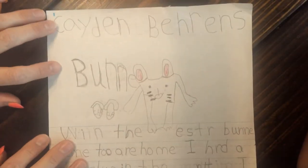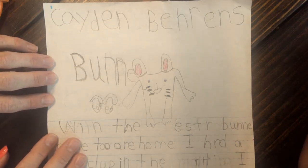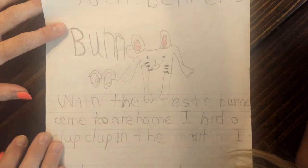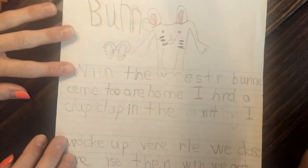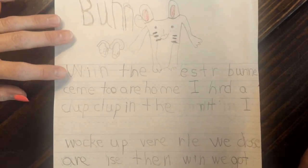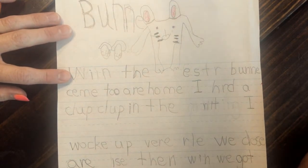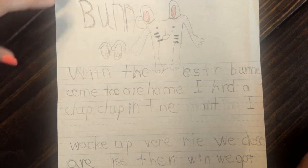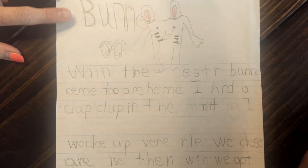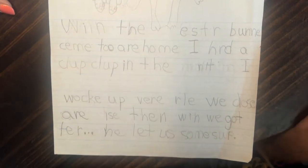So today we have our guest, Kaden Behrens, and she is writing about the bunny and the Easter bunny. And so she didn't write about a character, but she is writing a personal narrative, small moment story about when the Easter bunny came. So, Kaden, I'm going to let you take over and read us your writing, and then we can see what we can fix up to make it even better than it already is.